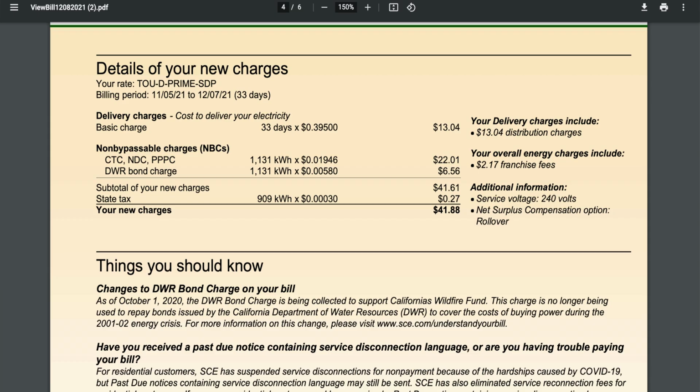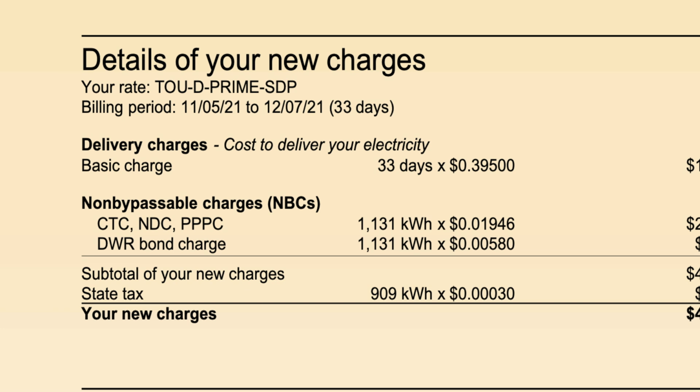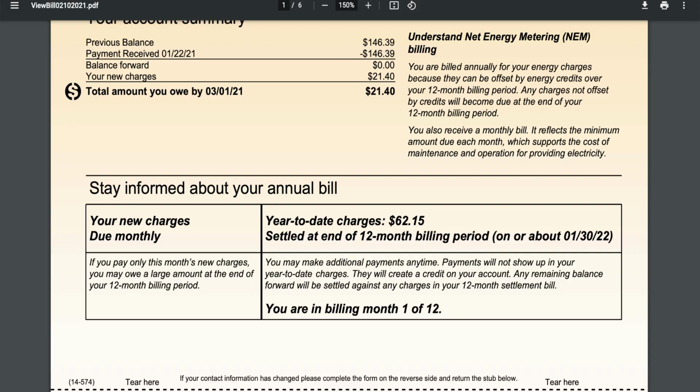Looking at the bill, it showed that my utility provider charges a delivery charge that is due every month, which ranges from $10 to $20. That's right, this whole time I was only paying the delivery fee. It then shows you your year-to-date charges and the amount of electricity you owe at the end of the year. Because I switched to the solar plan, my bill kind of changed.